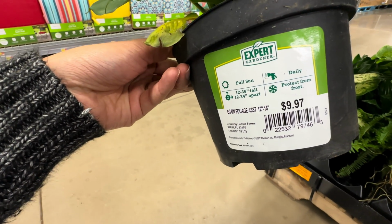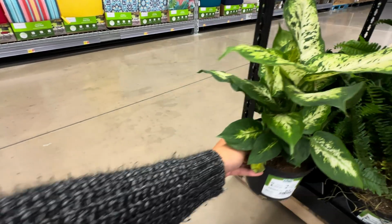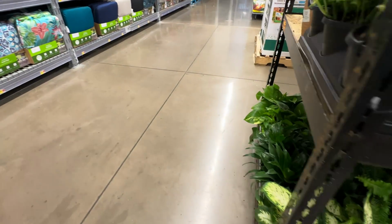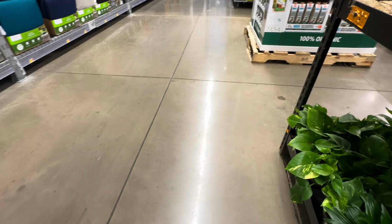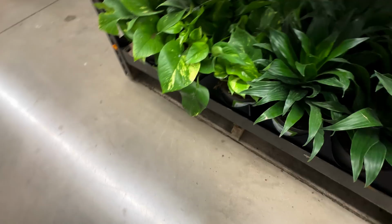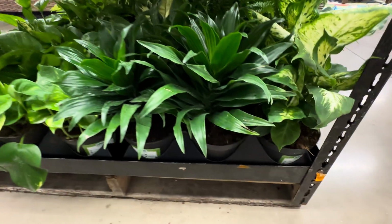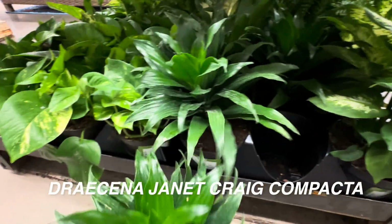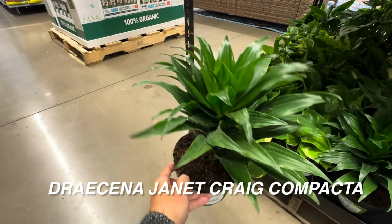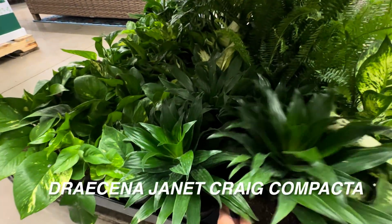This is $9.97. This is another Dieffenbachia plant right here. We see this often by Expert Gardener or Expert Garden. Let's see what else we have. Unfortunately, they just have this little fixture here, so there are not a lot of houseplants just yet. We're going to see if there are more plants to see. We have another Dracaena right here. This is a Dracaena Janet Craig compacta. So that's really cool. This one actually grows pretty tall, but this one is for $9.97. Really like that. What else do we have going on here?